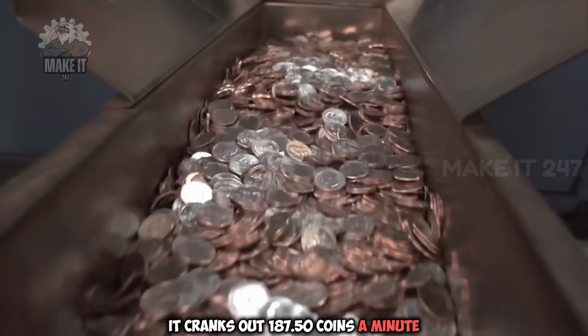Now, let's talk about the humble quarter, the 25-cent coin we use every day. But have you ever wondered what it's made of? The materials may seem worthless, but through the minting process, they become essential currency. At the US Mint, over 3 million quarters are produced daily.